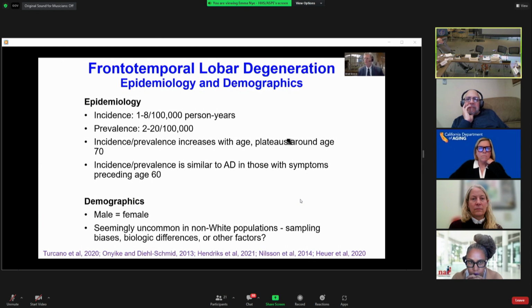Epidemiology, and most of this data relates to behavioral variant FTD. The incidence is about 1 to 8 per 100,000 person-years, so this is relatively uncommon. The prevalence is, depending on the population studied, 2 to 20 per 100,000. The incidence and prevalence increase with age and plateau around age 70. But importantly, the incidence and prevalence is about the same as Alzheimer's disease in those who develop symptoms before the age of 60. And importantly, the FTDs often manifest in early or middle age, so 30s, 40s, 50s, 60s, therefore prime of life, just underscoring the devastation that FTD can cause.